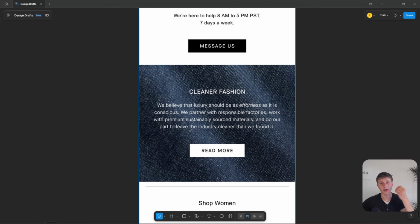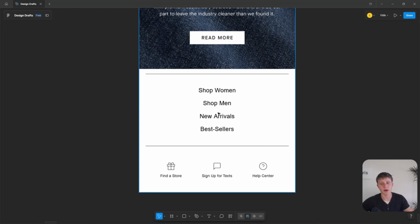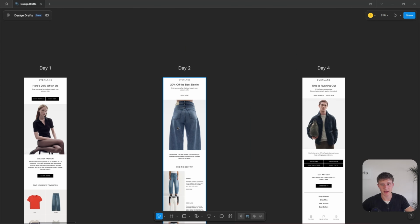Right here again about us, so some more context, cleaner fashion. We believe that luxury should be as effortless as it is conscious, etc., etc. You're offering them some more education, and then a quick read more, learn more button. Always great to educate customers. And again, down here, pretty much the same, shop woman, shop man. We did talk about that right now.